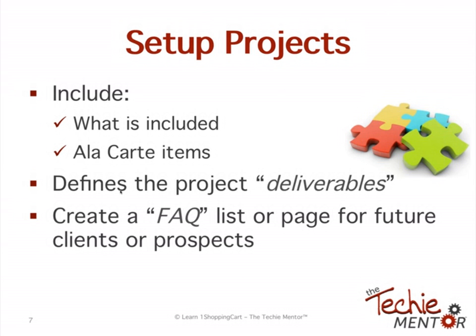Okay. So when you set up projects, remember, I'm really talking here about implementing One Shopping Cart from the ground up. I'm not talking about just doing monthly e-zines or adding monthly products. I'm talking about implementing it from soup to nuts. It's never been used before. It's brand new. That's what this whole focus is about, because one of the beauties of this class and the knowledge you're going to gain is that you'll be able to implement One Shopping Cart from the ground up.